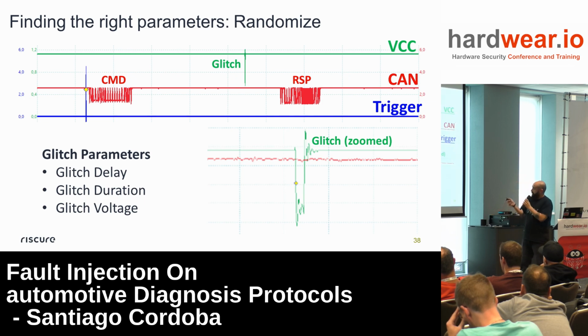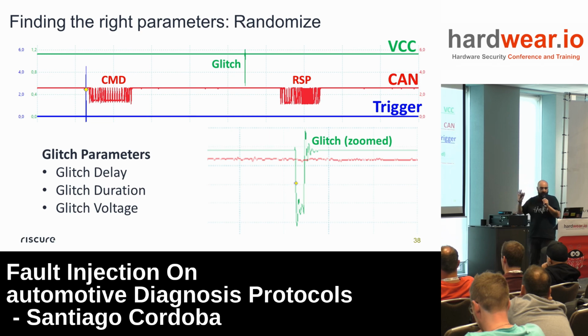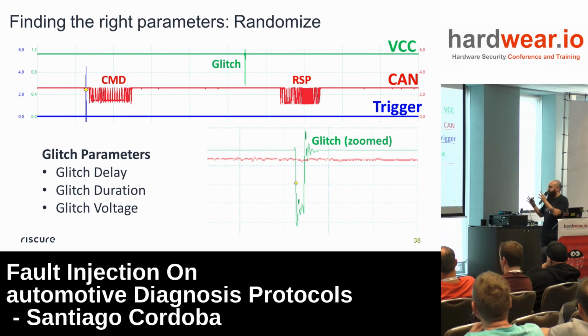Then we have the glitch duration. If we zoom into this glitch here, the glitch has a certain width. We can control that. And that depends on how sensitive the target is to glitches. We need a wider or a shorter glitch, and also the voltage, if we go with a more negative voltage or less negative voltage. So for finding the right parameters, what we do is randomize. It's just a free for all. We just set some windows according to our experience. For the glitch delay, we define this time window. For the glitch duration and voltage, we also have some values that experience teaches us. And you just leave it running for, I don't know, a couple of days.